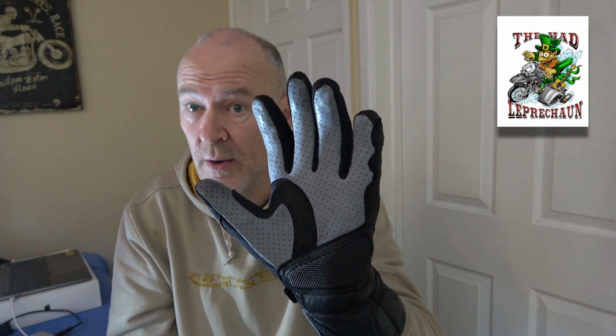These vents don't work at all if you have your hand in the upper of the 2 holes. If you have your hand in the bottom of the 2 holes, they work really well. So there you have it.